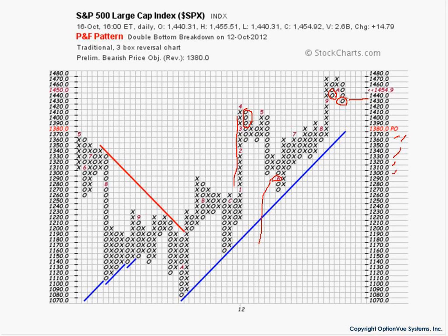Now, you trade point and figure, and this pencils out. It actually backtests very well. To do that, you have to pay attention to the trend here. And this is the bullish trend line that is in operation right now. We are above the bullish trend line, so we're long-term bullish, but we're short-term bearish because we're on a sell.